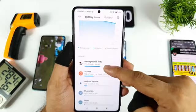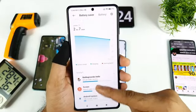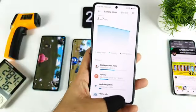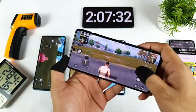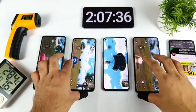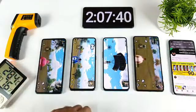As you can see, friends, for the Battlegrounds mobile game, the screen on time, you can see how much I got. Same time, exactly as it is. It's perfectly matching the time. This is a quick test, friends, after 2 hours of testing continuously non-stop with 70% brightness. I have been running continuously in all the 4 smartphones, and I will be back after 3 hours.